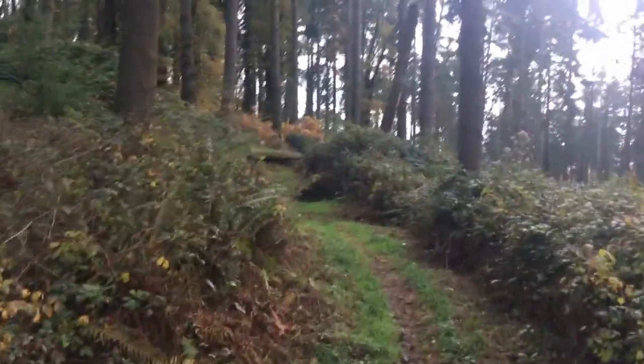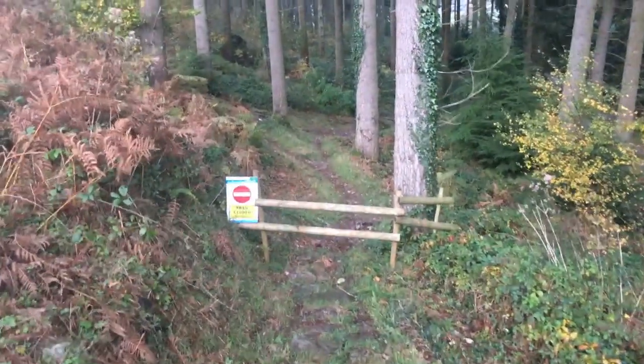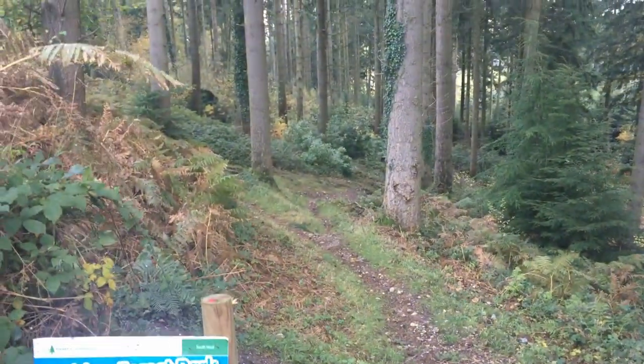So imagine my excitement when I ride up to the trail for the first time. Oh, wait, what? Ever since I arrived here in November 2018, there's been a trail close sign in place, stopping people from using the route.